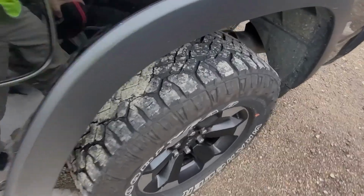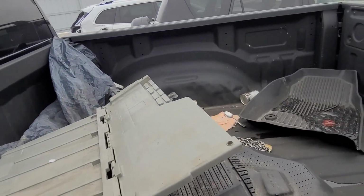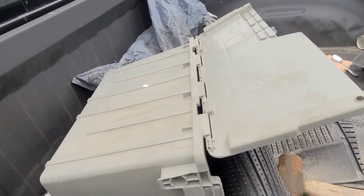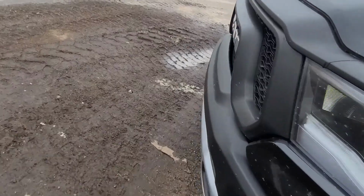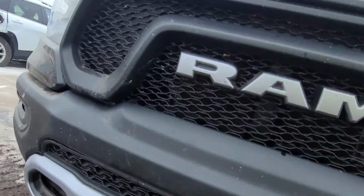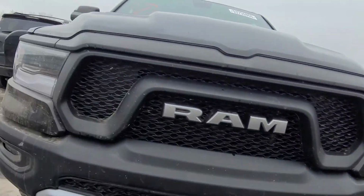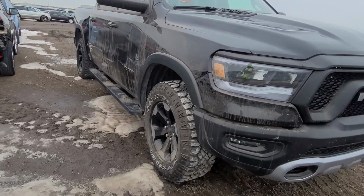That low tire. I don't see any obvious damage on this truck. It's got the factory Mopar off-road floor mats, heavy-duty ones. There's not any damage down here. It's good down there. Missing the tow hooks, probably because it's only two-wheel drive. It's pretty clean.